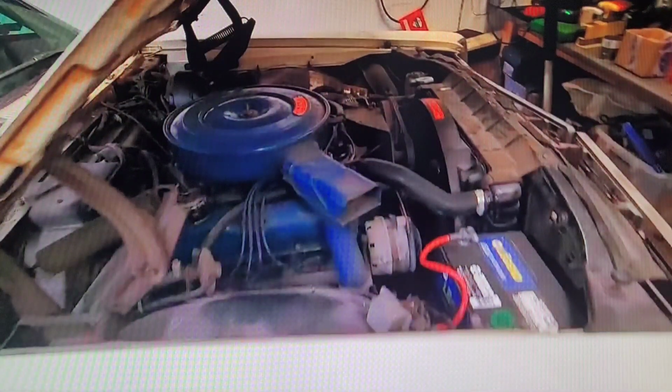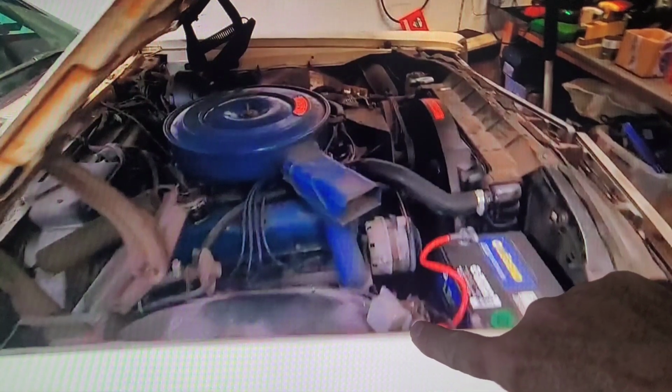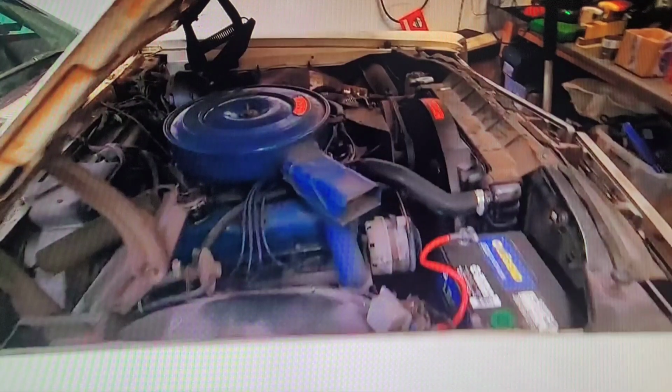Most people are going to think right off the bat, well, there's no way that car is worth $15,000 because it needs finished and, you know, all that. Well, this car is so rare to start with. But then I noticed this thing right here. And do you guys know what that is? I'll be the first to admit, I did not know what that was.